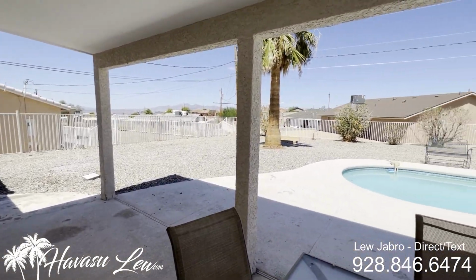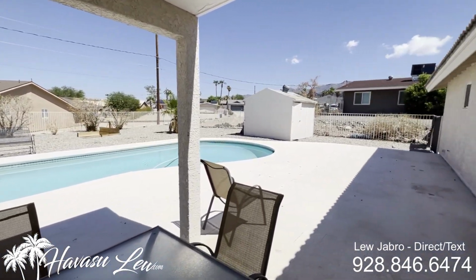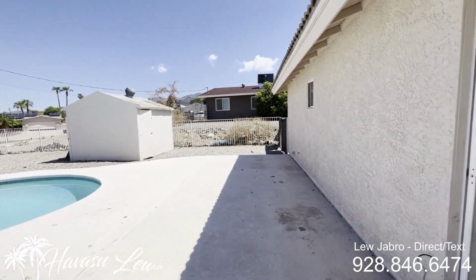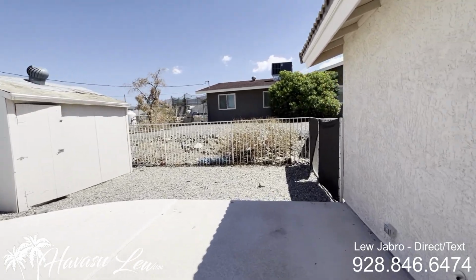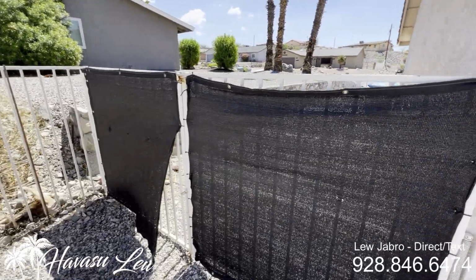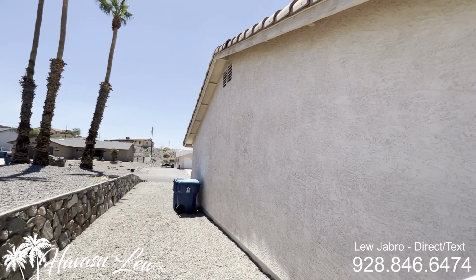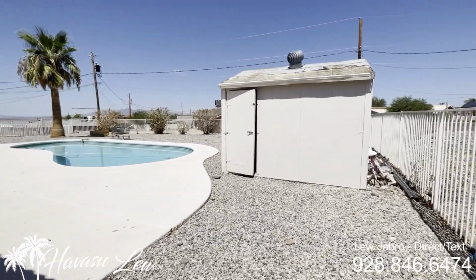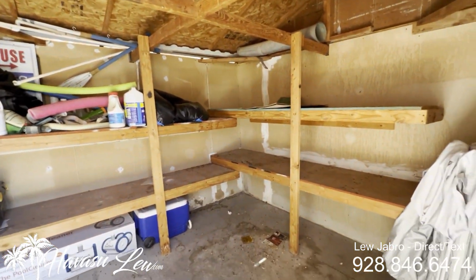All right, so you have a pretty big backyard, covered patio, decent sized pool, a little shed back here. Here's your gated side access. It's probably about 9.5 feet wide or so. You can get a car or trailer back here. This looks like a pool shed, just the pool equipment stuff.